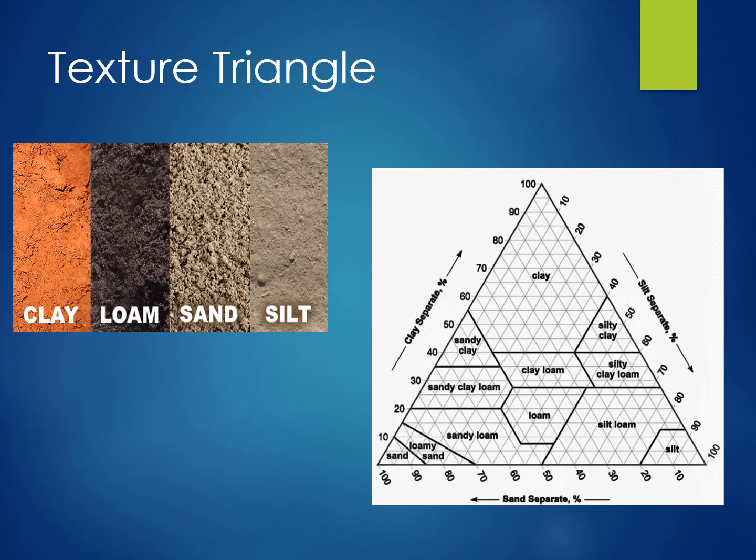In about 2 days, you can use a ruler and measure and record the height of each layer and then calculate the percentage of each of those components of sand, silt, or clay. You can then use the soil triangle or texture triangle to figure out what soil type you have.